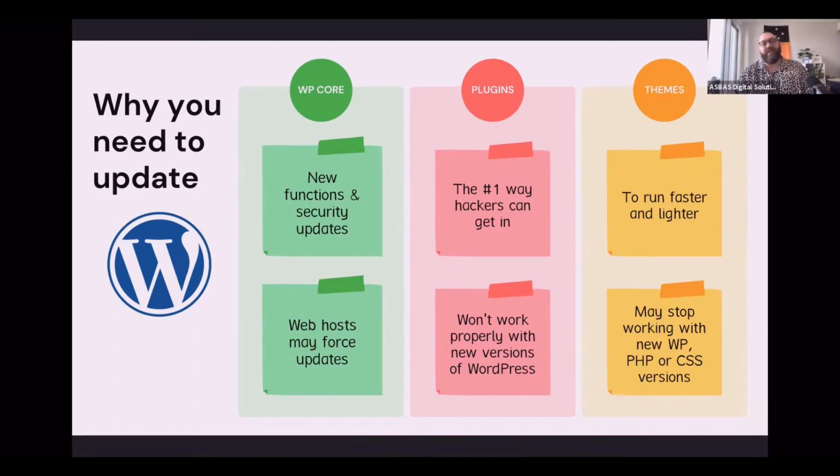In terms of plugins, these are the number one way that hackers can get into your WordPress site, through code that isn't particularly secure. And it's code which has been custom built in very, very specific ways to increase the functionality of a website through a plugin. This also means that plugins, when things are updated on WordPress, don't always work properly. So for instance, if WordPress updates its core files from, say, 5.8 to 5.9, something would happen in that change, which means that certain functionality in plugins or certain display types in themes won't run properly anymore.